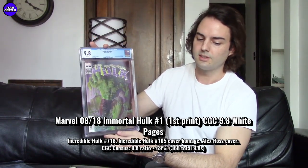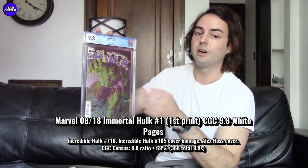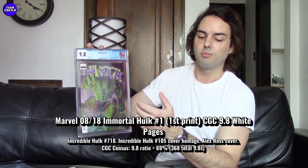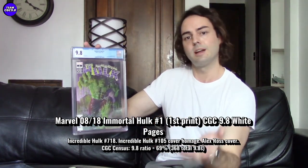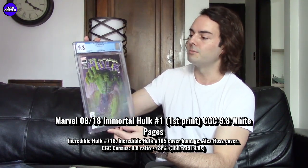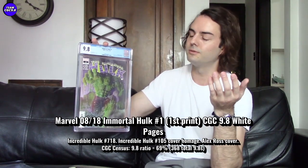Just looking at the census, there are 368 of these in the CGC 9.8, and 69% of all graded copies of Immortal Hulk #1 are CGC 9.8s. When you're getting into new books, obviously they're brand new, so a lot of them are going to be CGC 9.8s. 368 of these in the CGC 9.8. That's getting up there clearly, but it's such a popular book, and it being a new book and grading being such a big thing now, I'm sure more of these will pop up very soon. So 368 now, it's probably going to be over 400 quite quick.